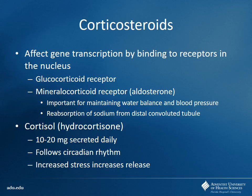Okay, if you have an imbalance here and you have too little mineralocorticoid receptor activity, you're going to see a lot of hypotension. You'll see a lot of leaky vessels leading to third spacing of fluids. Very problematic for some patients. So how you can replace that is by using things like cortisol or hydrocortisone. This is what your body is naturally releasing anyway. Normally, you're producing about 10 to 20 milligrams per day, and it follows a circadian rhythm, which means that throughout different parts of the day, you may have peaks or troughs in how much hydrocortisone is being released from the glands, right? Increased stress will also increase the release of that, which is why you can see the cortisol levels spike up in relation to things like severe infection, like sepsis and things like that.